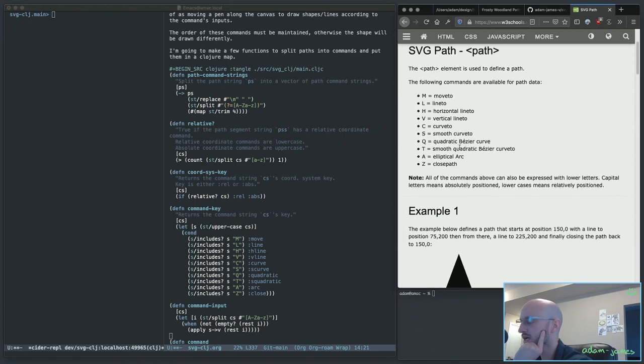Yeah. And uppercase letters mean the coordinates that are part of that command are absolute values, so the position is relative to 0, 0. Lowercase means they're relative coordinates, which means the position is relative to the position that the virtual pen or the cursor arrived at from the previous command.